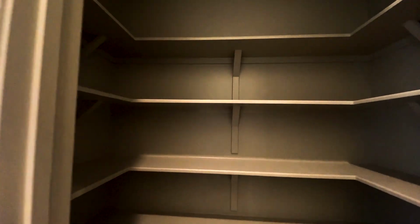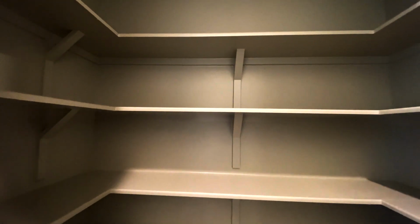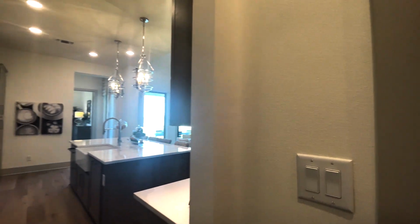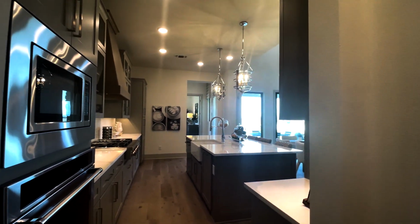Spacious pantry. And what I love is the farm sink that they have up there.